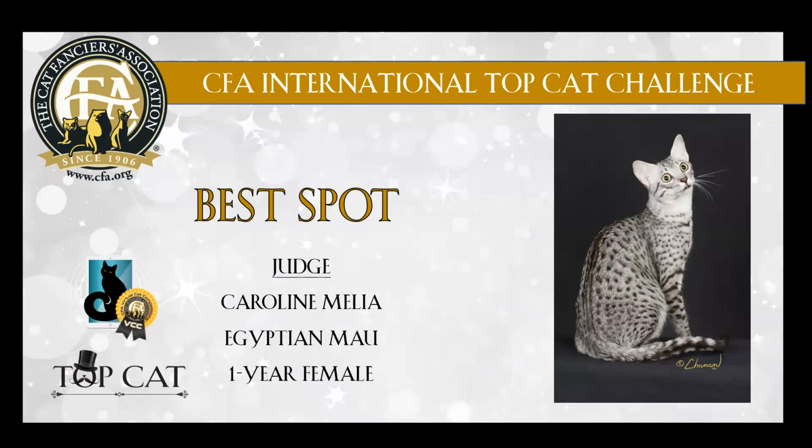And finally, my best cat is this stunning Egyptian Mau female. Look at that head style, and look at that tiny random pattern. It's a modified mackerel busy pattern with freckles and dots, not a pattern flaw in sight. Absolutely stunning silvery white ground color against those dark charcoal spots. She is spectacular, and I'm very proud to make her my best cat.